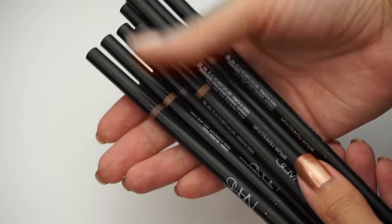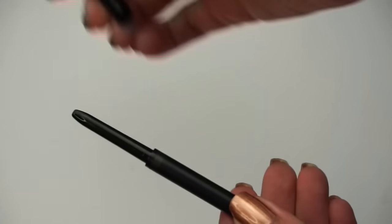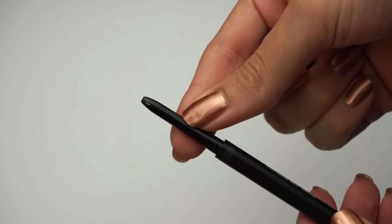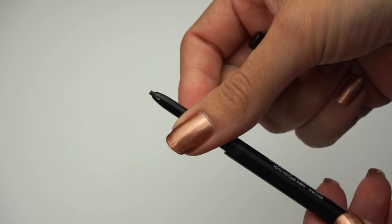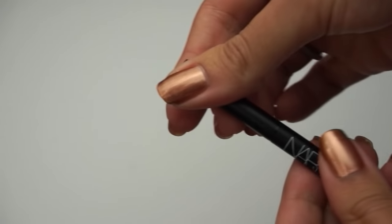These are the Brow Perfectors, and this is an existing product. There's already a NARS Brow Perfector available. I just looked at it on the Sephora site. This does look different. The existing Brow Perfector pencil does not have a spoolie, and these do have a capped spoolie on the other end.